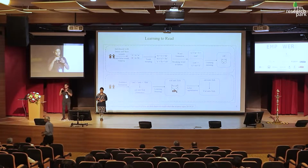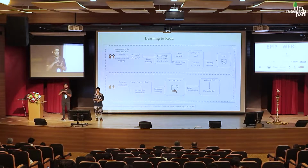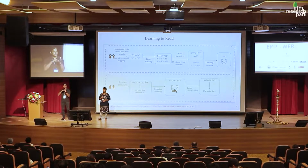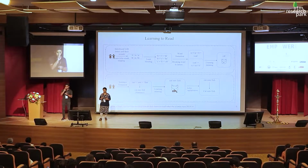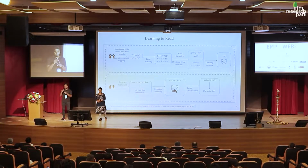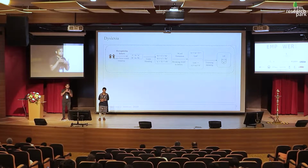In the next step, that is sentence formation, only learning the word meanings is not sufficient. We also need to understand how different words in a sentence come together, what their grammatical rules are, and what the end meaning of the sentence is. And then there are some grammar dictates as well, like we need to capitalize the first character of each sentence. Now, students with dyslexia encounter challenges in different parts of these learning to read stages.